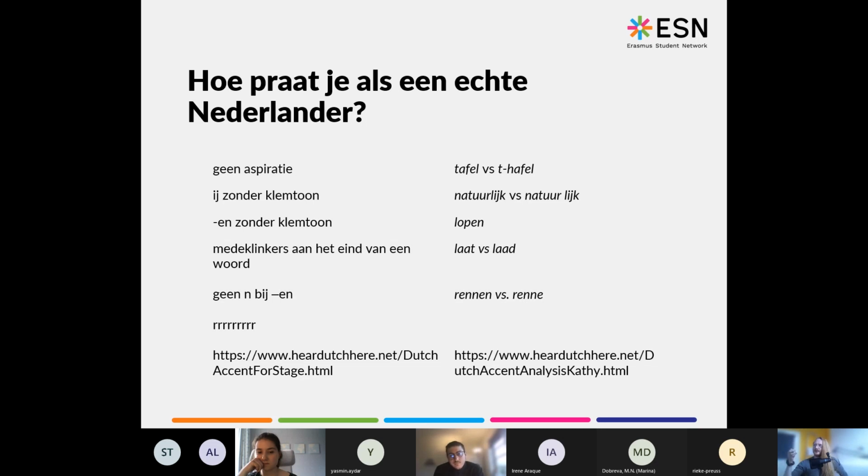Maybe I should get rid of this thing from my microphone, because that is actually made to block that sound. So this would make the difference maybe a little bit more clear. In English you would say park, and in Dutch you would say more like park, park. So very little air out of your mouth.